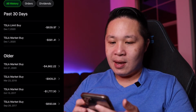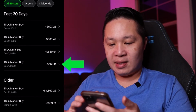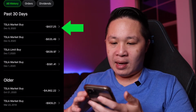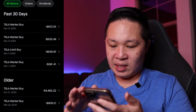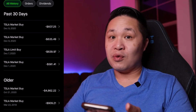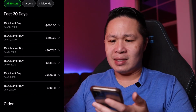So this was my December history. I bought one on December 1st, then December 7th, then December 9th, another one. And I was monitoring the price of Tesla over the month, and you can see it jumped up and down, where I would buy a Tesla for almost $640 on December 7th, and then 4 days later, it dropped to $603.